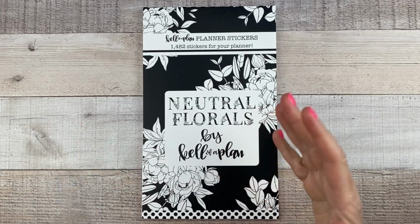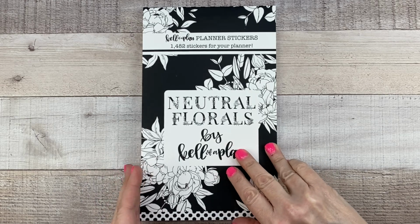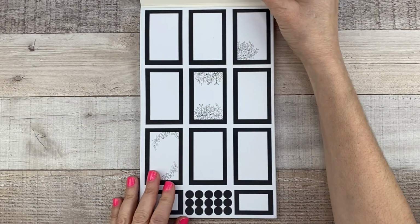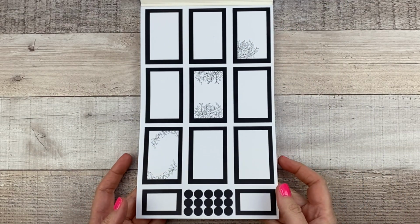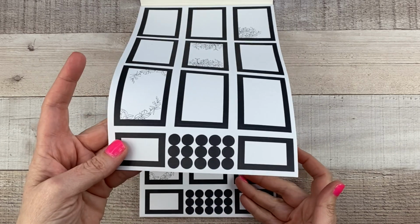Okay, so Heather was kind enough to send me this sticker book, and it is so cute. It's going to be really useful because, you know, I need lots of black boxes and lots of neutral stuff. So this is what we've got going on immediately. Black boxes. Yes. Thank you, Heather.